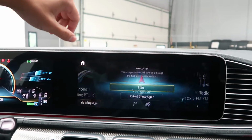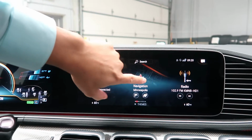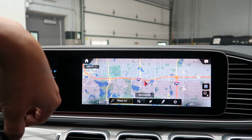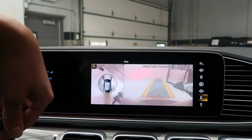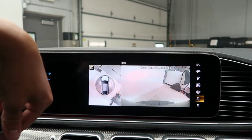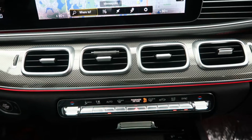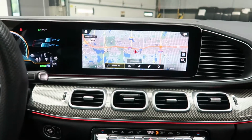touchscreen media display, navigation, parking assistance package with a surround view backup camera with sensors, dual climate controls. New to Mercedes-Benz is our MBUX system.